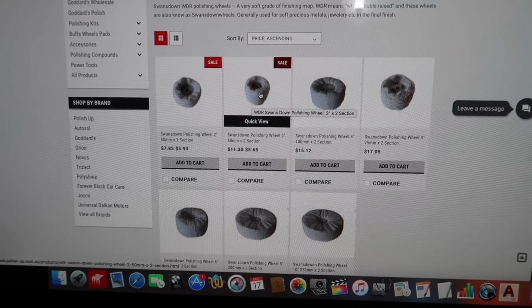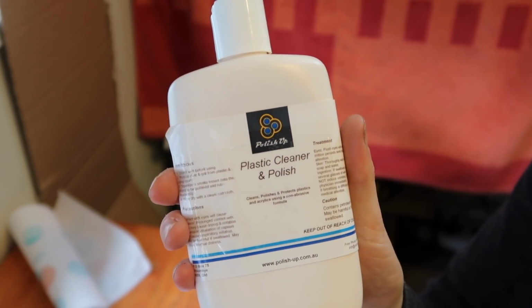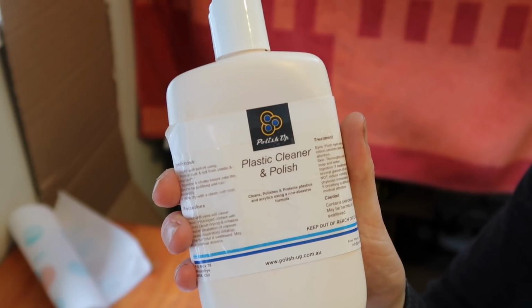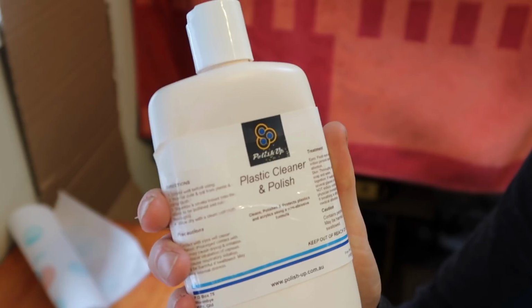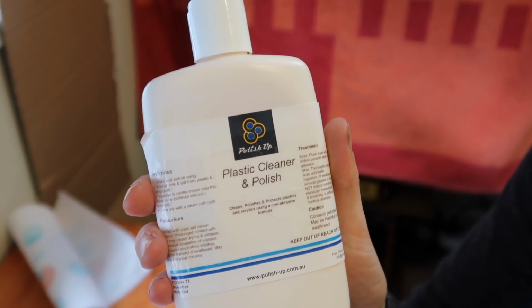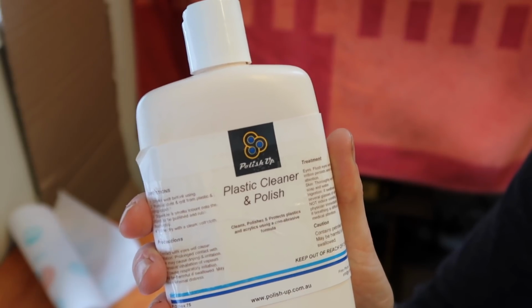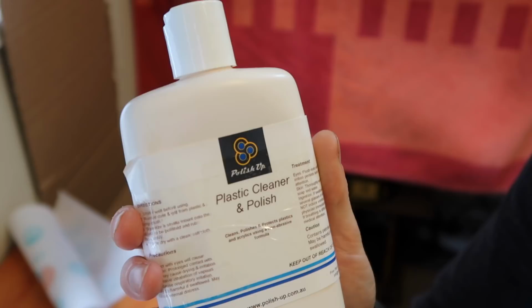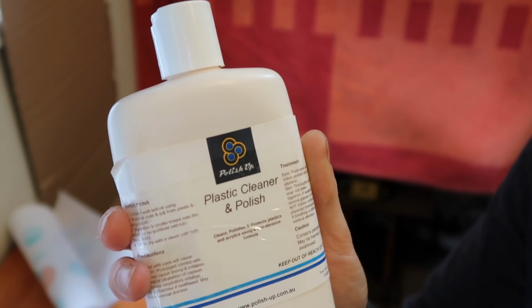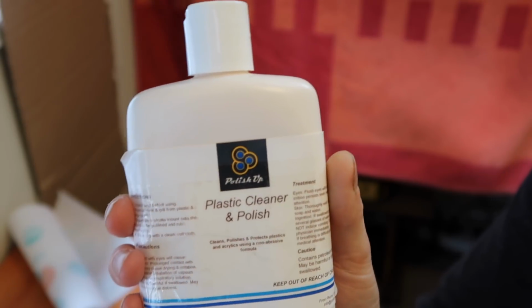So you can see there's a single width one here, and there's two of them together to give you a bit more space. And lastly, you need the polishing compound. Now you can find plastic polishing compounds, they're quite common. I've just got a generic one, but I think the Novus number 1, which is a plastic clean and shine, will do as well. Basically you just want the least abrasive polishing compound that you can find. They're also called finishing compounds.